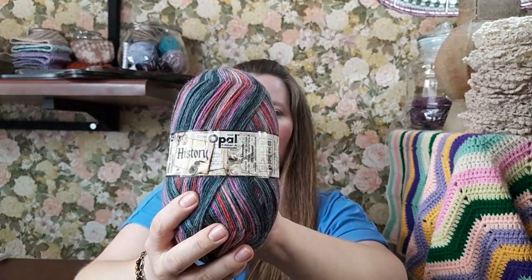Because my sock is finished, I want to start another pair of socks. I have picked out this yarn for myself, and I'm going to knit this with my own pattern, the DB toe up socks, and only in this one color, the whole sock. So very excited about that. Okay, let's see how that goes.